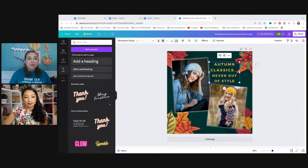Now, another thing that you guys, it took a while for me to actually understand is this auto saves because it's an online platform. So you don't have to worry about losing your work unless there's an internet glitch or something.